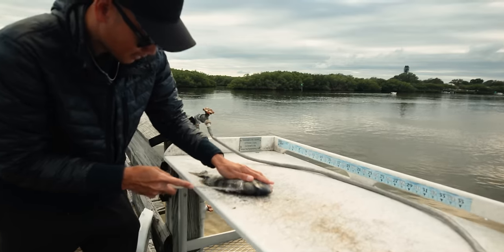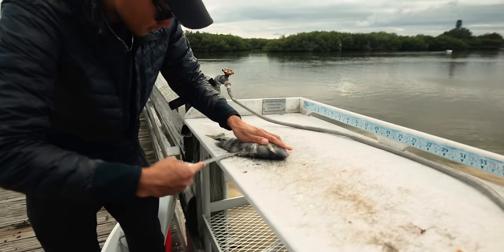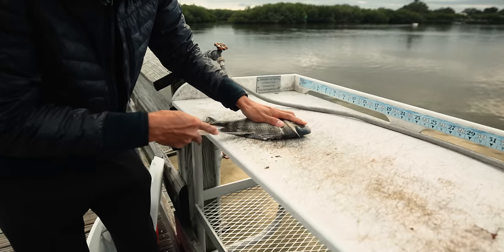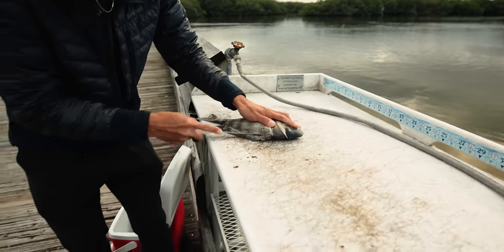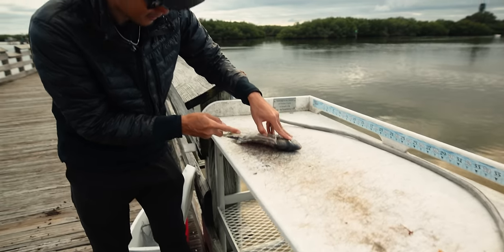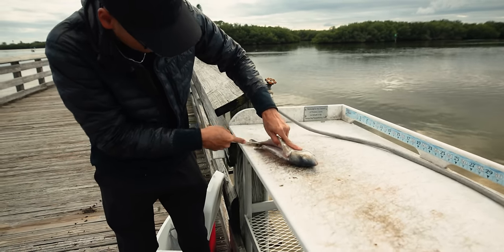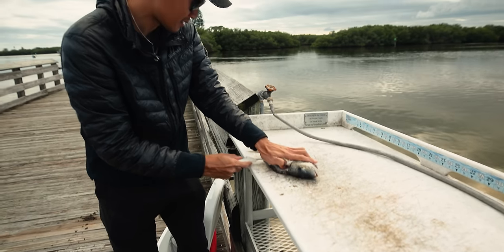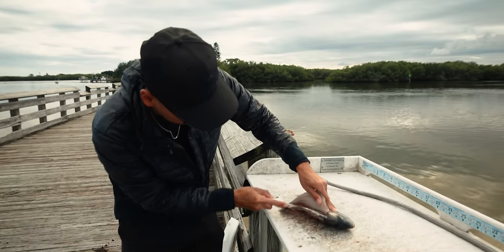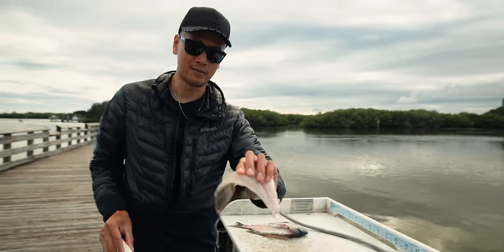down the dorsal fin. I know some guys like to lift the scales up like that and then just push that through and just go down like that. But whatever works for you, really. Same deal. I mean, this is not even a filleting knife right here. It's a boning knife. Definitely gotta have a proper filleting knife when filleting these fish, but this will work since we're just gonna leave the scales on. There it is. We'll clean that up in a little bit.